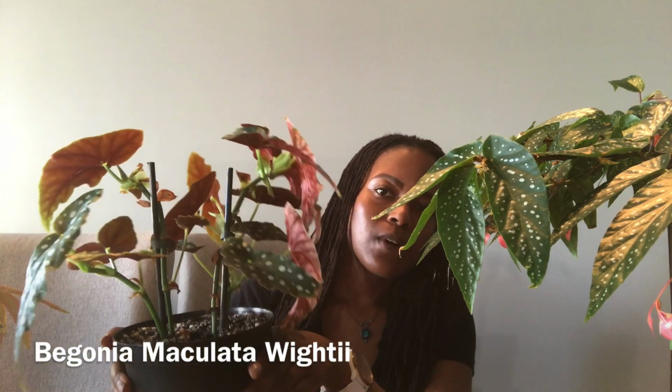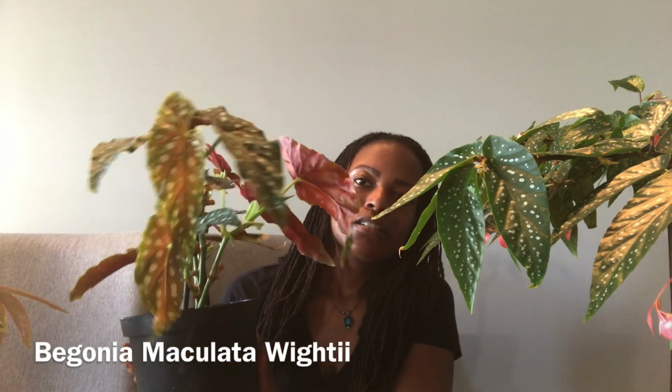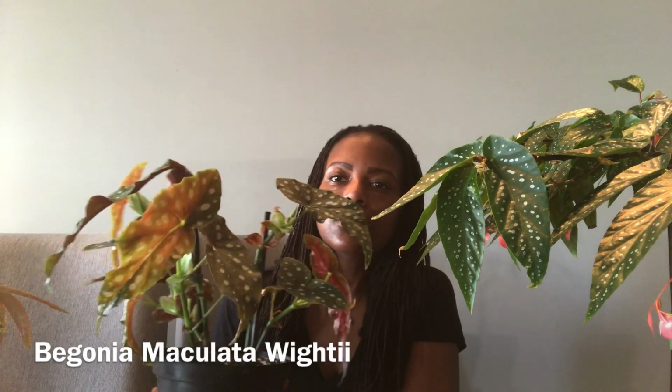Okay. This next one I wasn't really intending on getting. It wasn't a plant that really caught my eye. But here it is in my collection. This is the Begonia Maculata Wightii. You can see that.